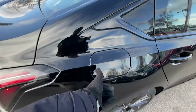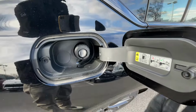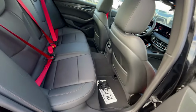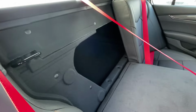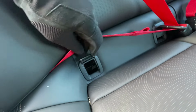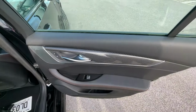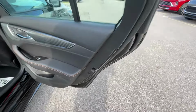Now, to the rear passenger side, this does take 91 plus in terms of fuel, so just make sure you're putting premium in here. Of course, you want that for the maximum power output anyway. And then you can fold the seats by pulling up here, and that'll fold flat. As you can see, your top tethers are up top for the car seats. Move the seat belt out of the way, and then your anchors are down here. And I like how the clip is attached when you move it back and forth if you ever do need to use those anchors. Child locks can be locked and unlocked right there.